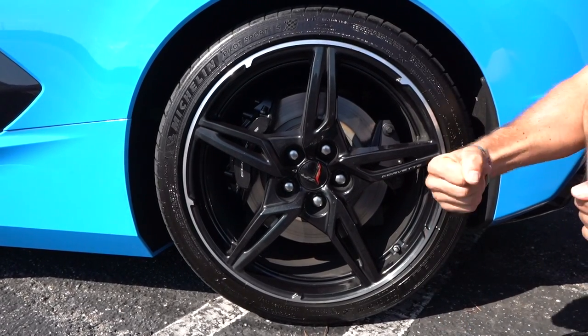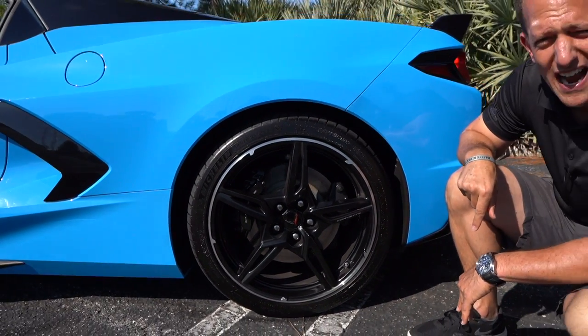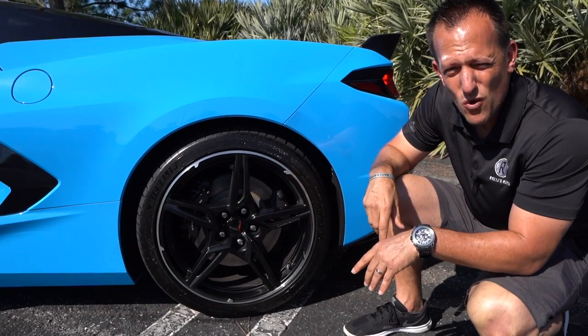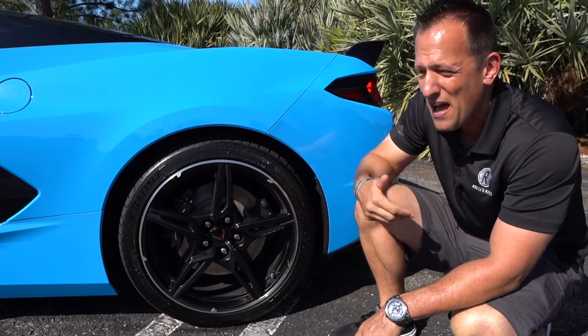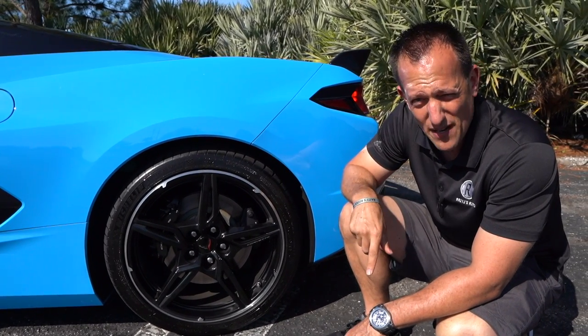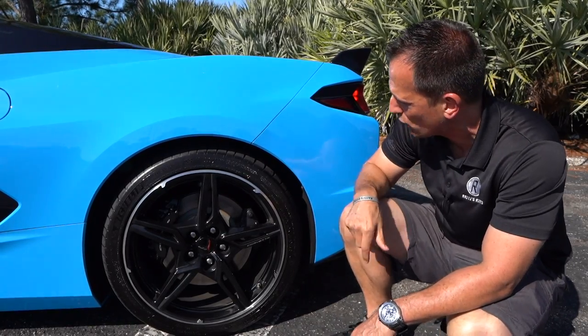Up front, it's quicker steering. That's why you want a little narrow tire. In between these two rear wheels and tire setups, you're going to have that transaxle. Remember, we have the transmission at the rear of the vehicle, but you're also going to have some 373 gears and an electronic limited slip diff to help you get the power to the ground.